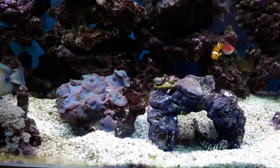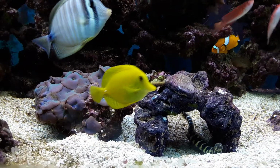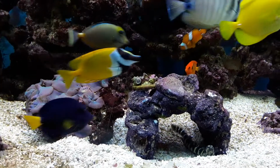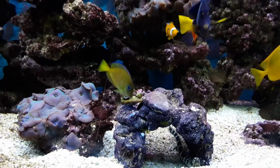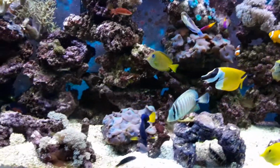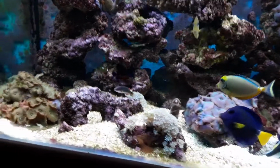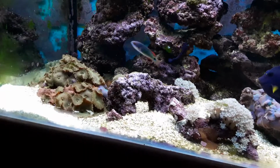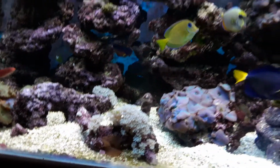they benefit from the fish waste, like the urine and all their little feces and stuff like that, which is broken down by the biological system in here and becomes carbohydrates, amino acids, and fats and proteins. And this is a lot of what the corals use for food.